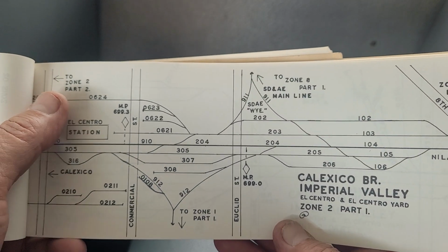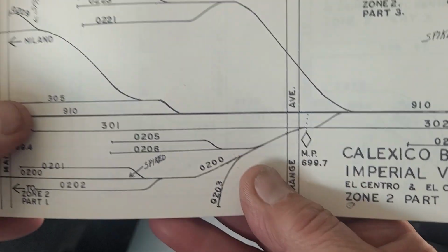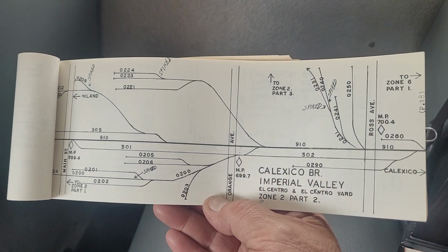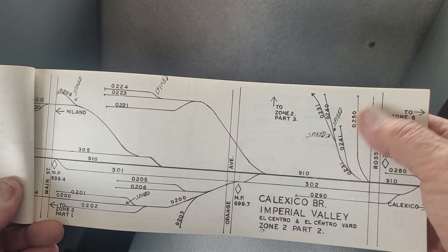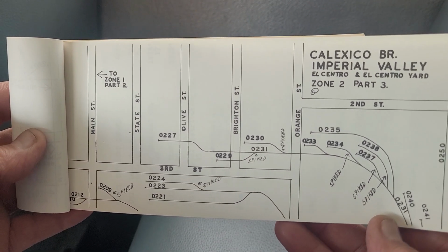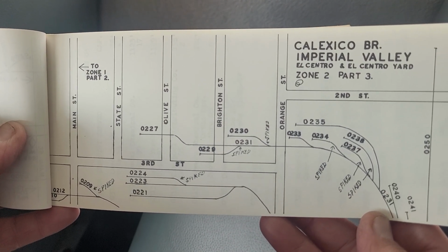Now, notice it says Zone 2, Part 2 is over here. So keep in mind what you're just looking at, the next page basically gets flipped around and continues going toward Calexico. Except now, Calexico's to the right instead of to the left, and Niland's to the left instead of being to the right. And just when you got that all figured out, these up here continue on the next page. Here's Zone 2, Part 3. And again, Calexico is the opposite direction it was on the first page, but still in line with the second page. All right, how's that? And that takes care of Zones 1 and 2 in the Imperial Valley.